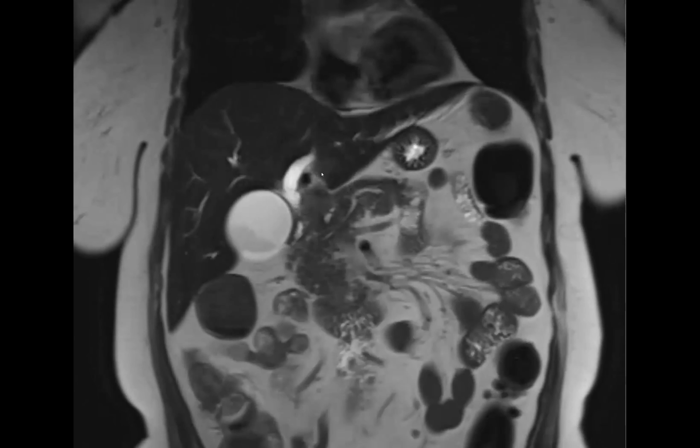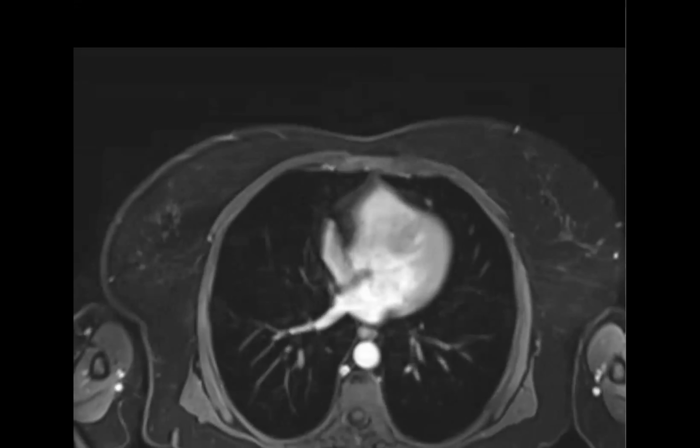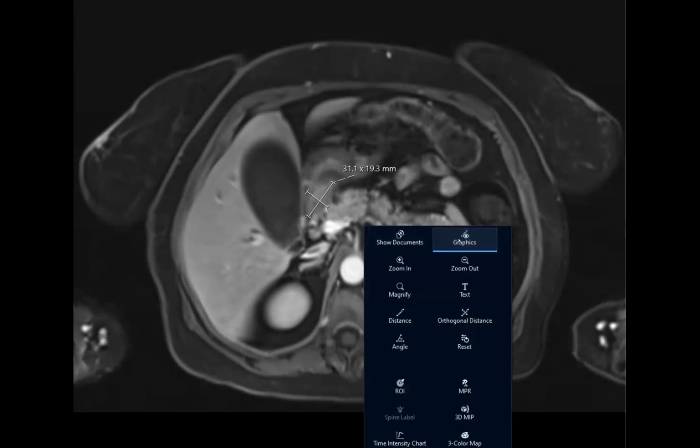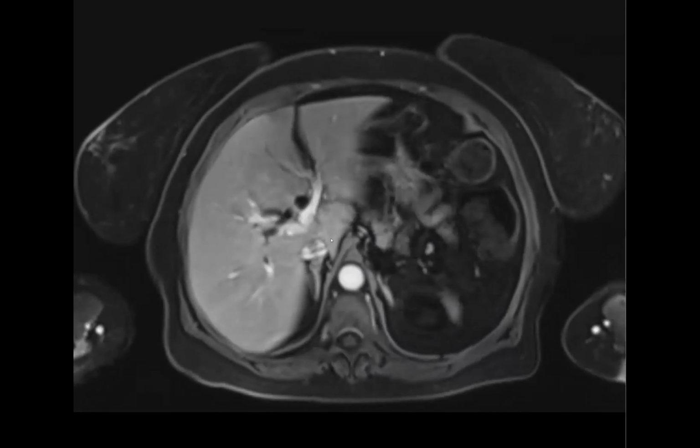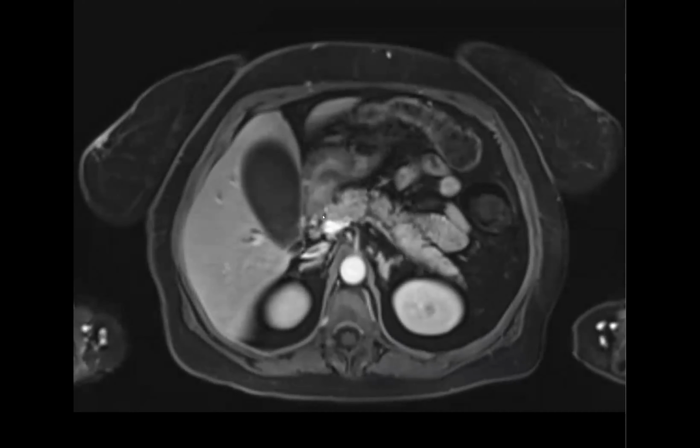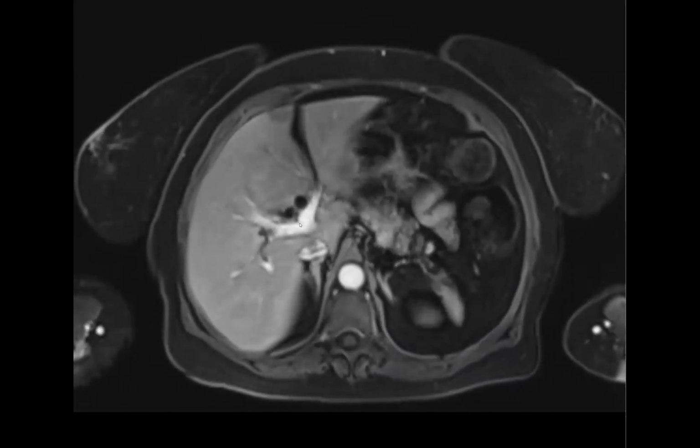When we have a Klatskin tumor, I like to do something called think like a surgeon. When the surgeons resect these, they want to remove the tumor and usually about half of the liver, whichever side is not involved as much. This one is actually kind of low down, so it's nice. You basically still have a maintained biliary confluence. Our tumor is here, and you can see that the portal veins, I think, are away from it. It's not interfacing with the portal veins, so that's good.